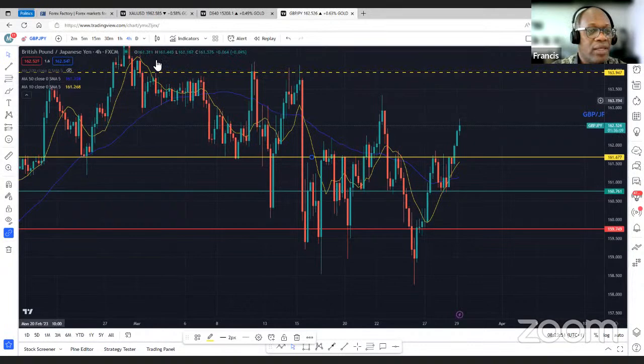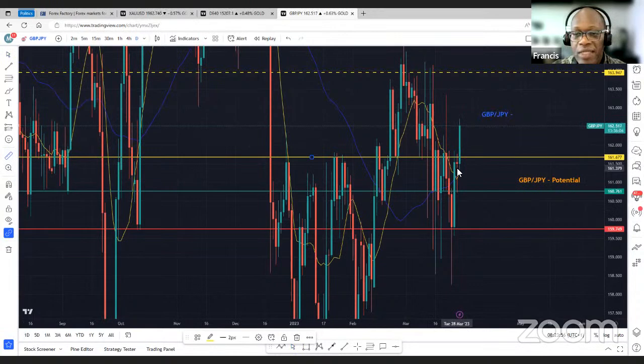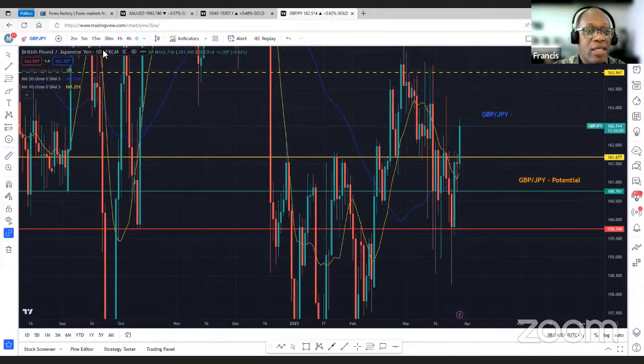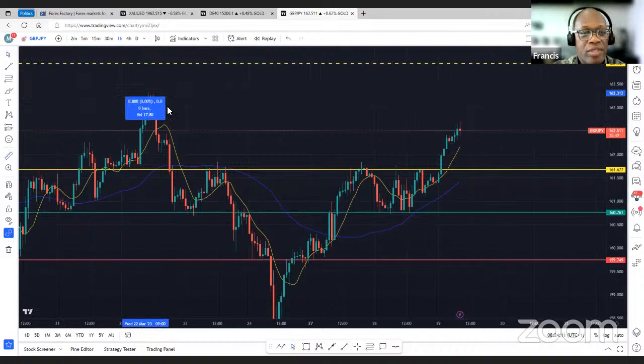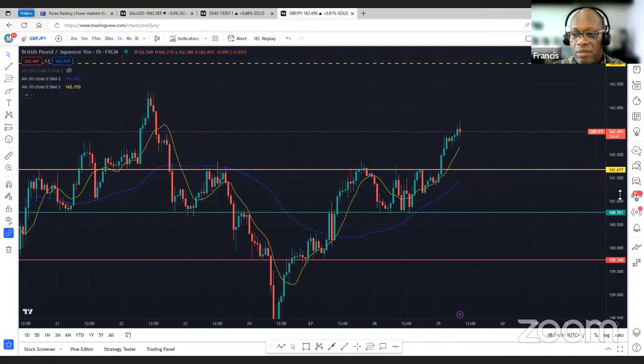Let's see how many pips it has given today. So it's done over 130 pips today. That's huge. So is it going to do more? Is it going to be giving us more pips? I'm sure we can get some pips going one way or the other.